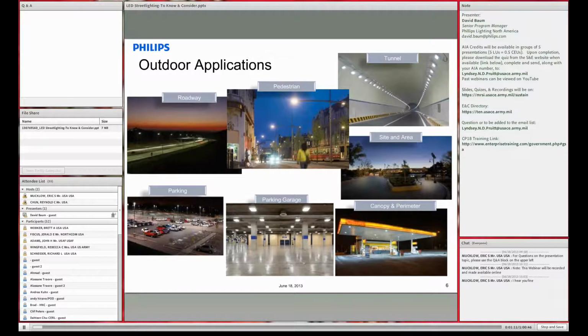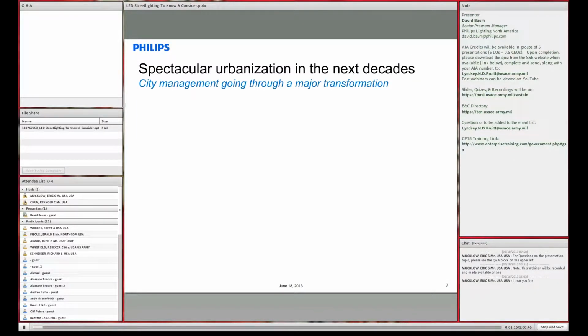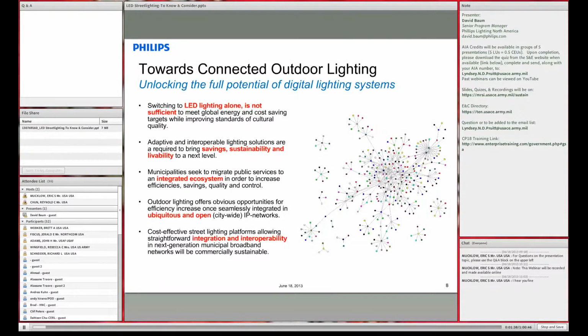I think there's a lot of change going on in our society as a whole, and cities and government are going through major transformations, and cities are growing. The demands on cities are growing greatly, whether it be for power, roads and highways, water, you name it. The cities are growing, and we're seeing a lot more urbanization.